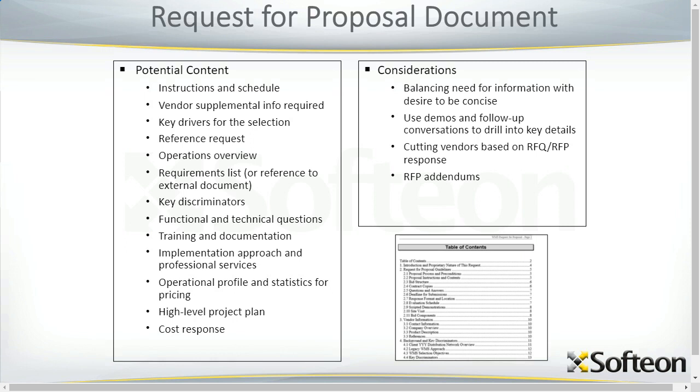Then you need to ask them to supply a high-level project plan. Okay. How long, given what they know from the RFP and the information they gather to date, is it going to take to deploy the system, and what are the high-level steps? You can give them a date they need to be completed by, or a date they can start by, but then they need to fill in the rest.